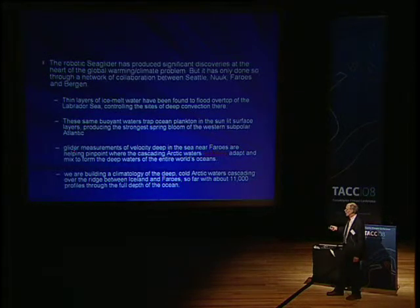And then closer to home, glider measurements of velocity deep in the sea near Faroes are helping to pinpoint where the cascading Arctic waters suddenly adapt and mix to form the deep waters of the entire world's oceans. We think we have a new way to do that, which has been discovered in the last 6 months. We're building a climatology of the deep, cold Arctic waters cascading over the ridge between Iceland and Faroes, so far with 11,000 profiles through the full depth of the ocean. That number, 11,000, probably equals all of the previous historical data ever taken in the region.